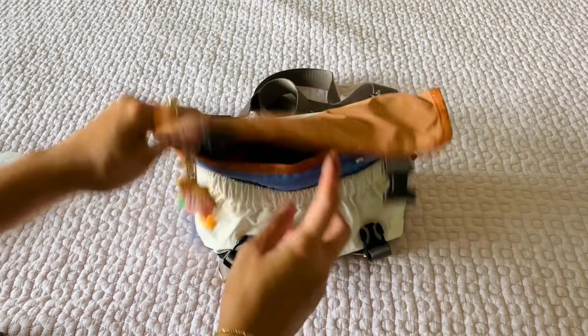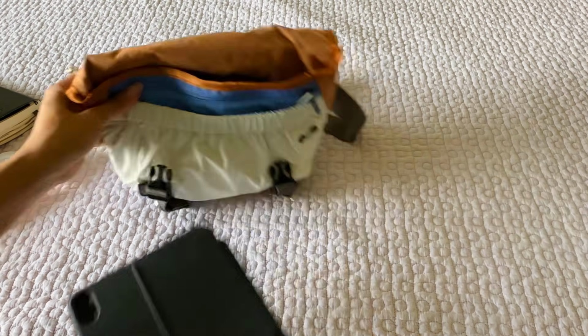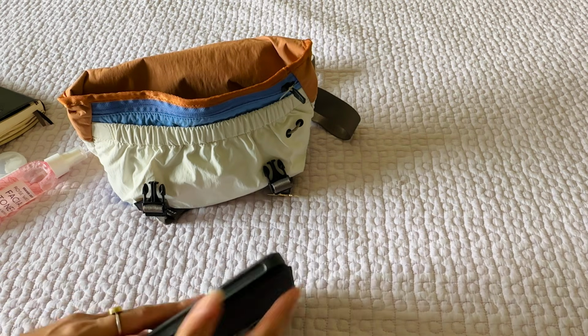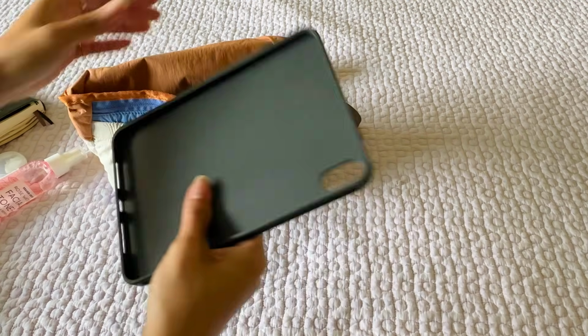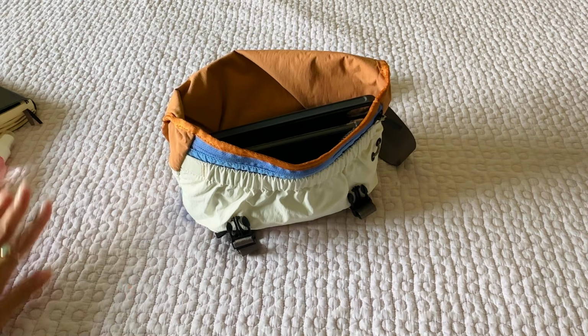But it could still fit comfortably like that. And then last but not least, if you have an iPad mini, mine's charging, so I just have my case right now to show you. But if you have an iPad mini, it would fit in here also.